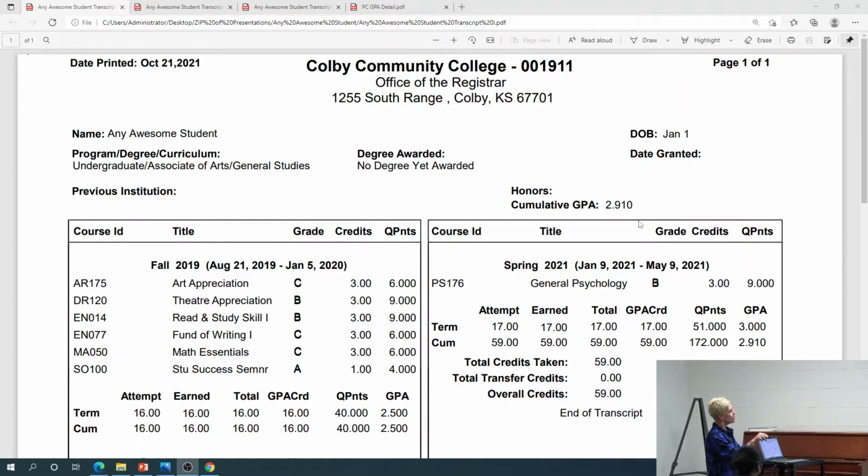If you look down this column, all classes except that student success seminar, they're all 3 credits. And so this is the mathematical calculation when the grade is posted, the number of credit hours, and then those quality points. So like I said, it's just a lot of math, and I don't like to do a lot of math this early in the day. But his GPA for the term was a 2.5. That's really good. That's 2.5 for that semester. And so at that point, his cumulative was a 2.5. So that's good. That's exactly how it should be.